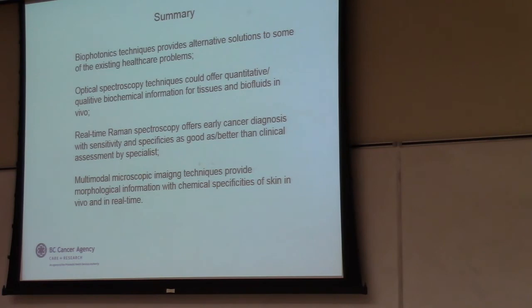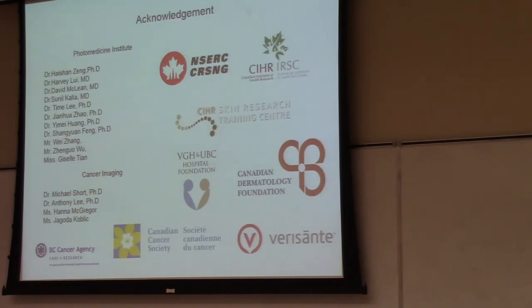Okay, so here's the summary from my talk. Biophotonics techniques will provide alternative solutions to some of the existing healthcare problems. Optical spectroscopy offers quantitative biochemical information for tissue, and it is non-invasive. Real-time Raman spectroscopy offers early cancer diagnosis with sensitivity and specificity as good as or even better than most clinical assessment by specialists. And our multimodal microscopy imaging technique provides morphological information with chemical specificity of skin in vivo in real time. Okay, with that, I conclude my talk today. Thank you very much for your time.